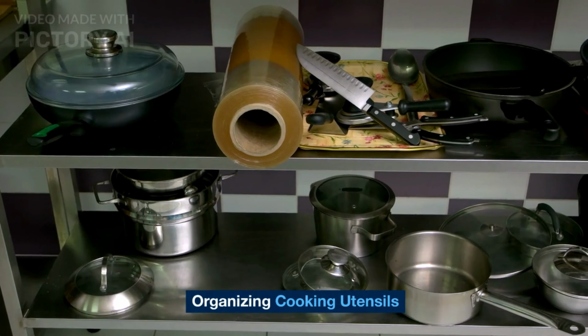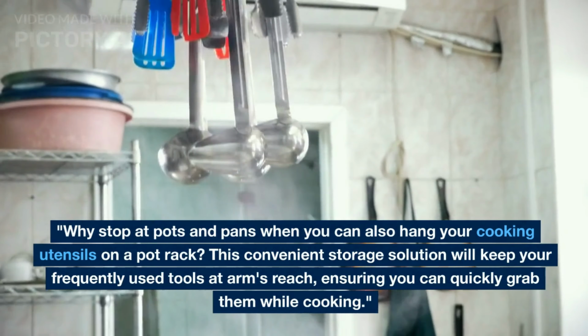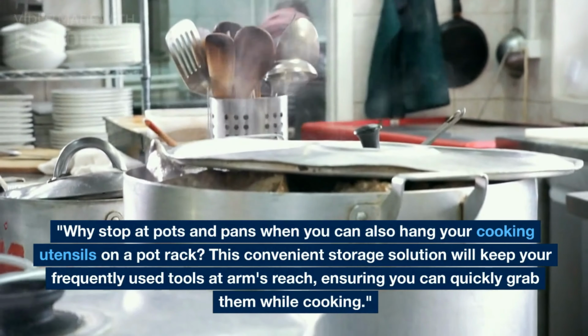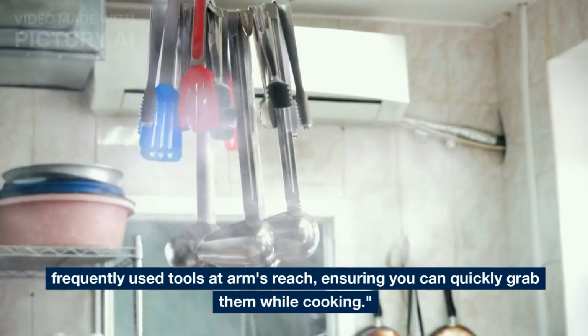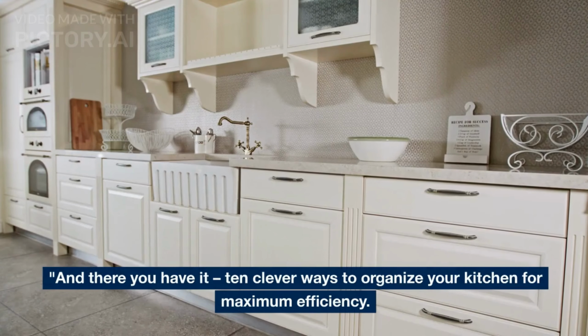10. Organizing cooking utensils. Why stop at pots and pans when you can also hang your cooking utensils on a pot rack? This convenient storage solution will keep your frequently used tools at arm's reach, ensuring you can quickly grab them while cooking.